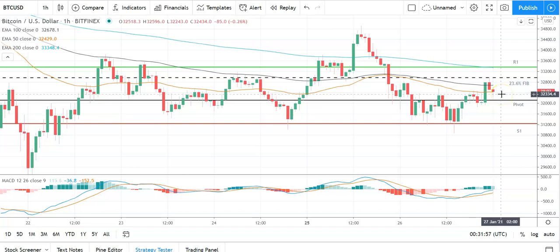Jumping straight into Bitcoin against the US dollar, looking at the hourly candlesticks, slightly bearish start to the day. Going to need to see Bitcoin avoid the pivot at 32,119 to break through the 23.6% fib at 33,008, and then bring the first major resistance level at 33,371 into play. Going to need to see support from the broader market for Bitcoin to break back through to 33,000 levels.